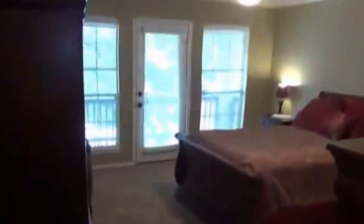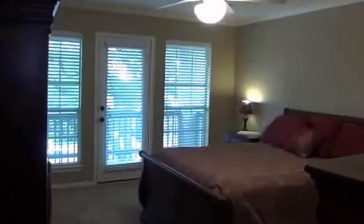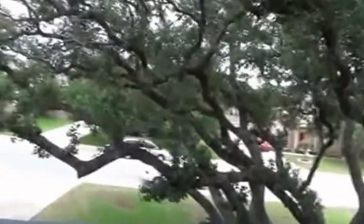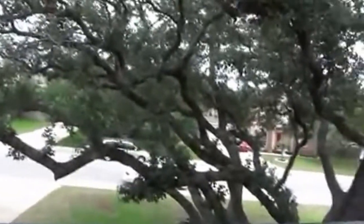Nice masters here, good size. Got room for big pieces of furniture. Again, the carpet is newer, along with the hardwood floors and the tile. Those were installed in late 2011. Ceiling fan. Now, if we go out here, it's a nice feature. Not too many houses have a balcony off of your master's bedroom, so you can kind of relax out here. Nice peaceful area. Got some tree coverage, so here's some privacy. Okay, we'll go back inside.